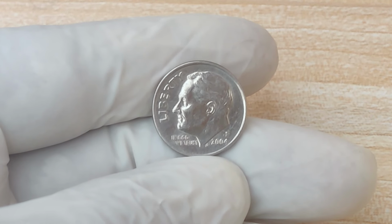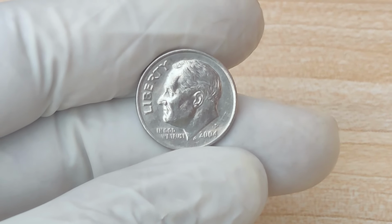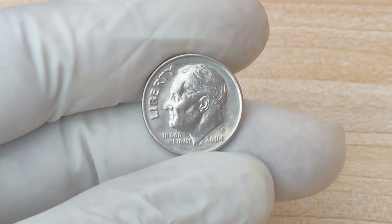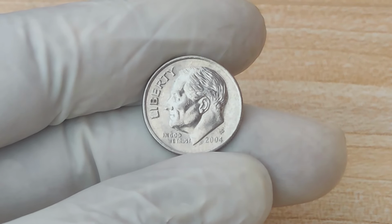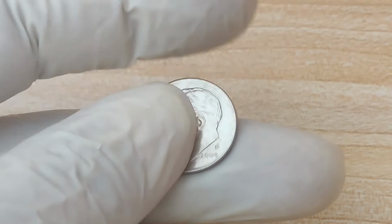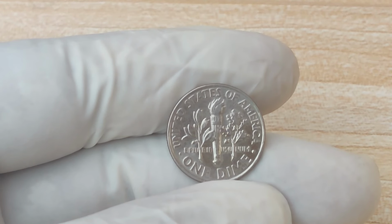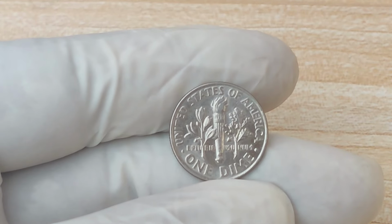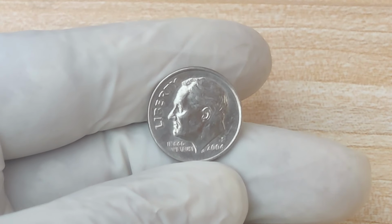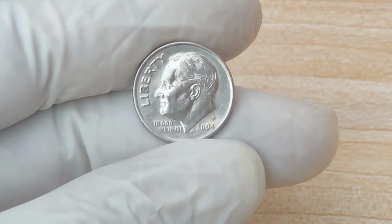But wait a second, $4 million. It sounds almost too good to be true, right? This brings us to the big question. Is this coin really worth that much? The answer lies in a combination of rarity, error type, and most importantly, what a collector is willing to pay. A lot of the hype around error coins is driven by speculation. The $4 million figure might be based on an auction estimate or even an optimistic dealer's dream price. But until someone actually puts down that kind of cash, it's still just a theory.